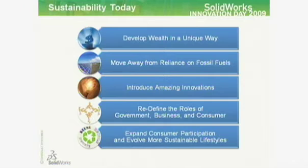Sustainability today is really 5 fundamental things. First is wealth creation based on the 3 R's: reduce, reuse, and recycle. Next, clean energy must be preferred. Next, government regulation will impact the business bottom line. So consumer voices are moving more towards environmental products and services. Companies who innovate early and are able to offer clean, efficient products will have the first mover advantage.